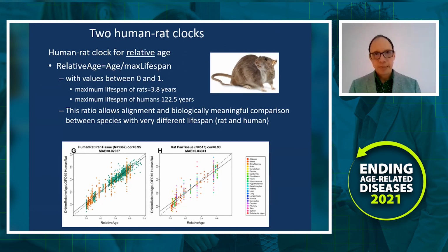Now, the thing I didn't mention in the previous slide is, what clock did I apply? Here I again applied a dual species clock. I call it a human rat clock that again is very accurate in both species. I mentioned relative age before, but I wanted to give you here a little math formula. The relative age of a species is the ratio between its chronologic age and the maximum lifespan of this species. We need it because the maximum lifespan of rats is 3.8 years, and conversely, for humans, it's 122 years. So to put these two species on the same scale, you need to form some sort of a ratio or to carry out a non-linear transformation, but you need to do something. In our experience, simply forming a ratio actually works. You can build very accurate dual species clocks.